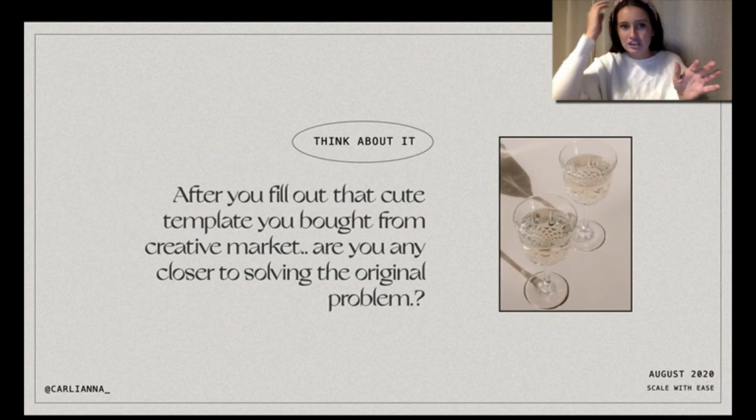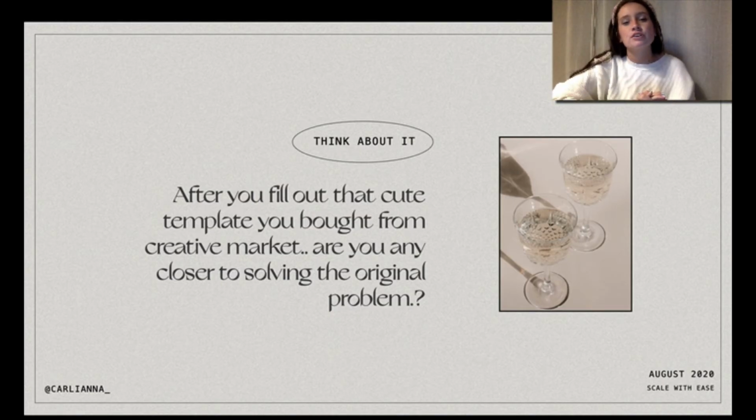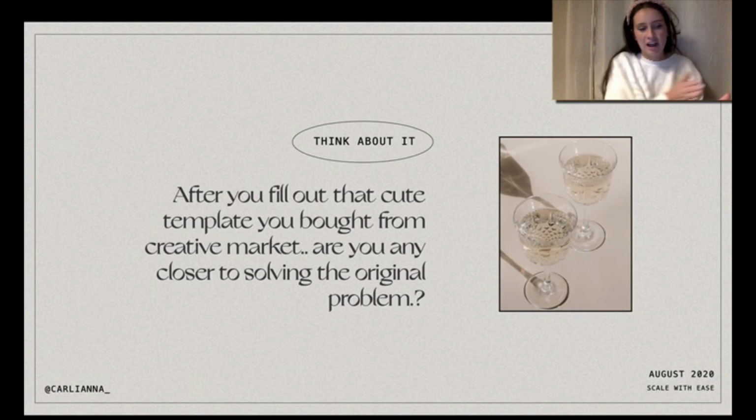After you fill out this cute template that you bought from Creative Market, or if you're in my course, the Brand Mapping Method, my beautiful template, are you closer to solving the original problem that they came to you for? Whether that's connection with their audience, getting more sales, getting an online presence, whatever that is, after you create this brand strategy document, do you have a clear understanding of how to get to this very specific problem that you and your client have identified? And if not, then we're not doing it right.